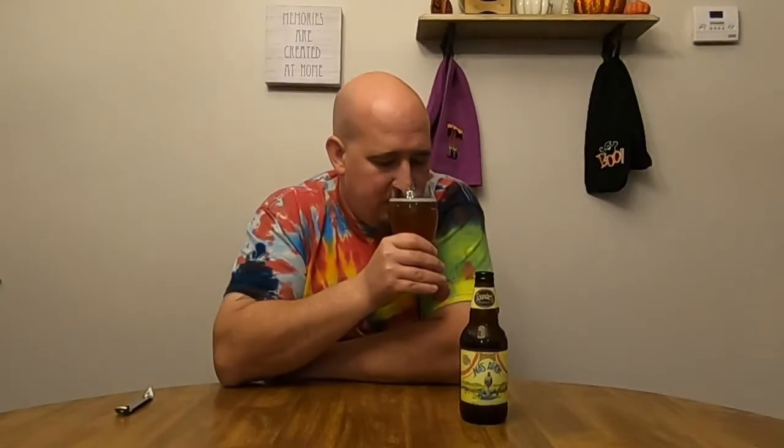Kind of a neutral aroma. I'm getting hints of lime. Possibly a little saltiness. Definitely lime. I think I'm getting saltiness, but the lime might be triggering me to think of saltiness in terms of margaritas, but definitely lime. And I'm getting hints of saltiness. Whether it's actually there or not, who knows. Beautiful colored beer. The aroma's quite pleasant.